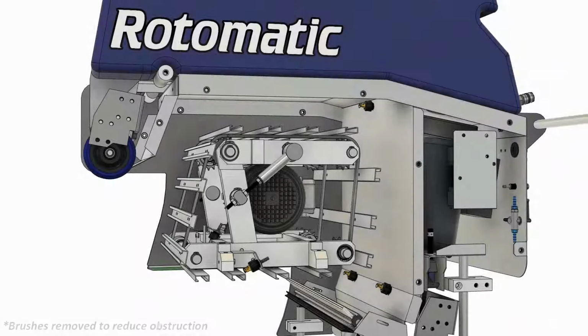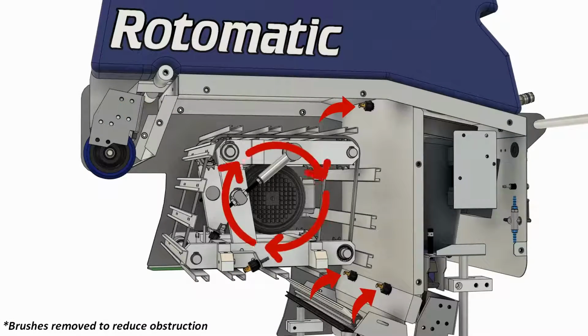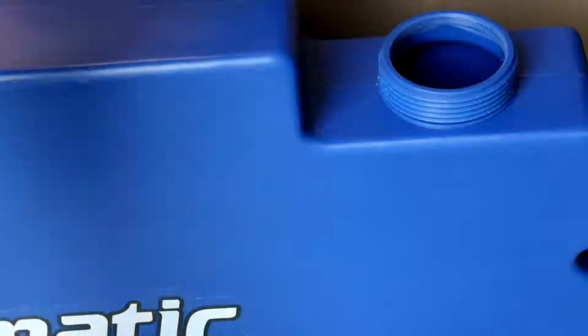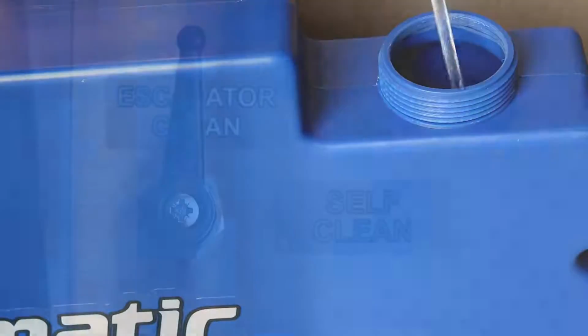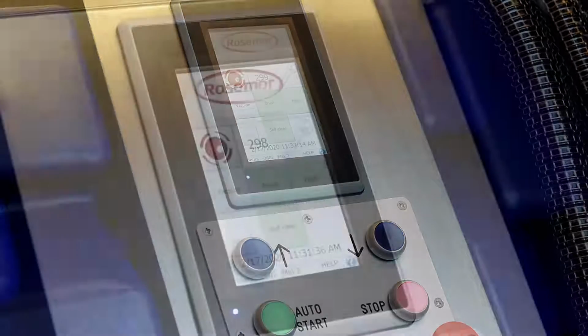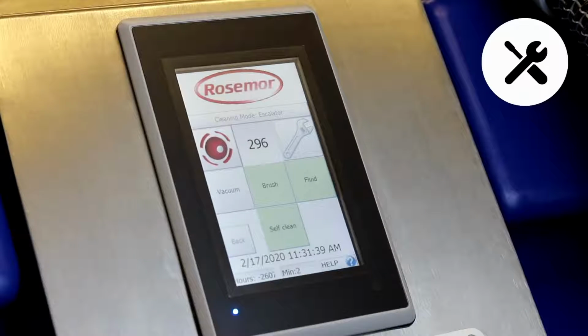New revolutionary self-cleaning technology. The Rotomatic is the first escalator cleaning machine in the world that can automatically rinse clean its own internal brushes and components. And it couldn't be easier to use. When you finish cleaning an escalator, fill the tank with clean fresh water, turn the lever to self-clean, and then simply select the self-cleaning button on the touchscreen. Rotomatic will now run an automatic self-cleaning cycle. This feature significantly reduces the time-consuming maintenance of the machine after it's finished cleaning escalators.